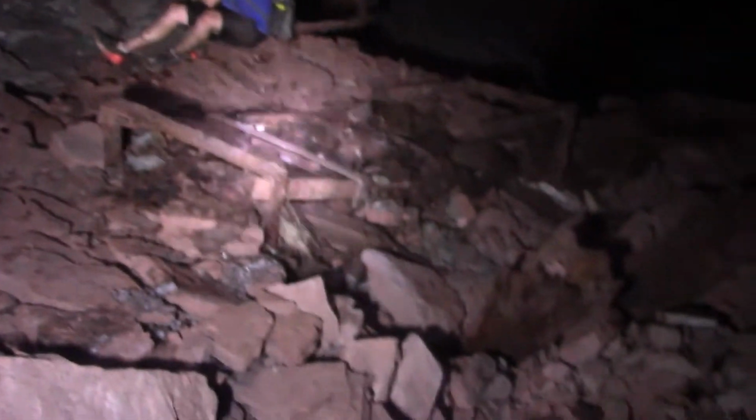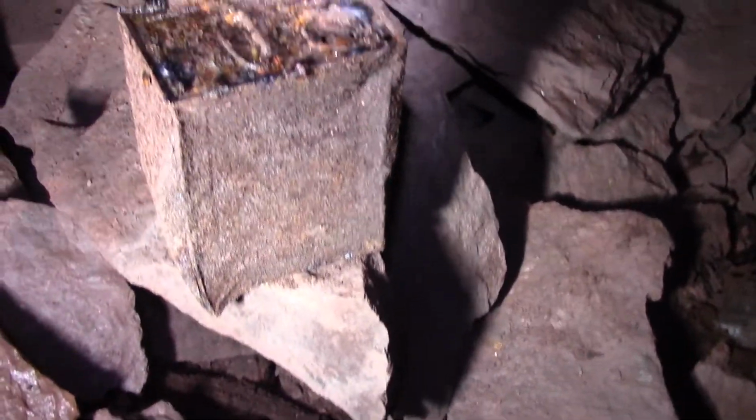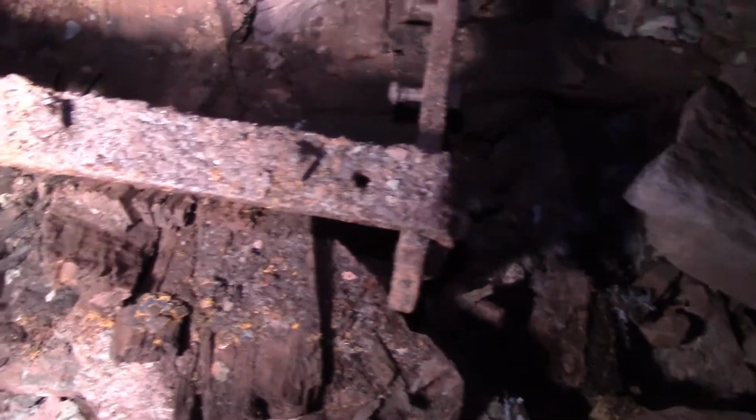Okay, took a little break there. So this is a huge hollowed out section. And what Mr. Box found is the remains of a big mine cart right there. And that's kind of an oil tin or something right there. It's actually intact. Been back here for who knows how long. Remains of the minecart frame is right here.